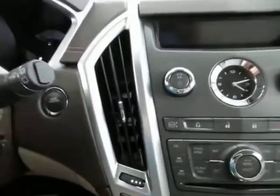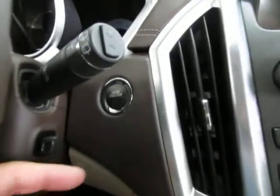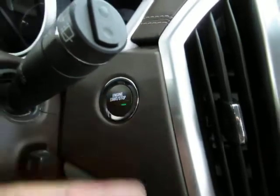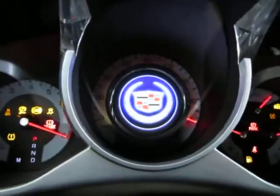You go ahead and sit down inside the car and get it started for you. Once you sit down inside, the car senses that the key is nearby, and all you got to do is step on the brake and hit the push button start. You don't have to hold it. All right.